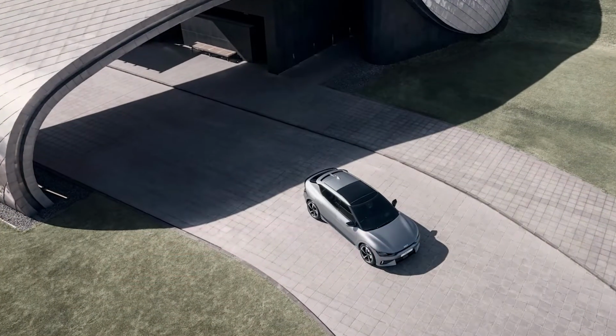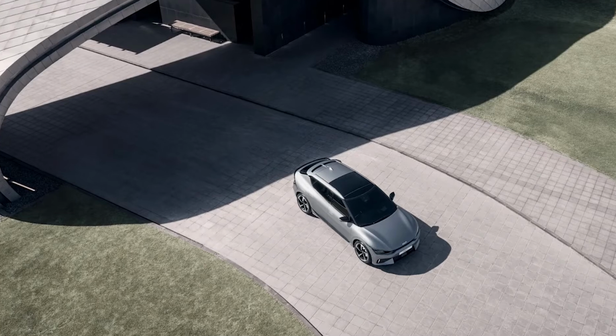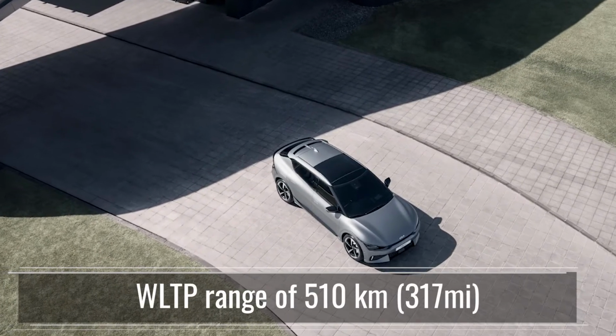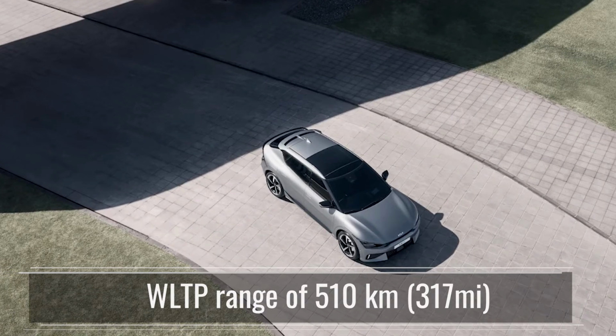So the best range you could get would be the single motor rear-wheel drive, and that would give you a WLTP range of 510 kilometers or 317 miles. But that's WLTP, so it's more like 260 miles of real-world range, which is pretty decent.